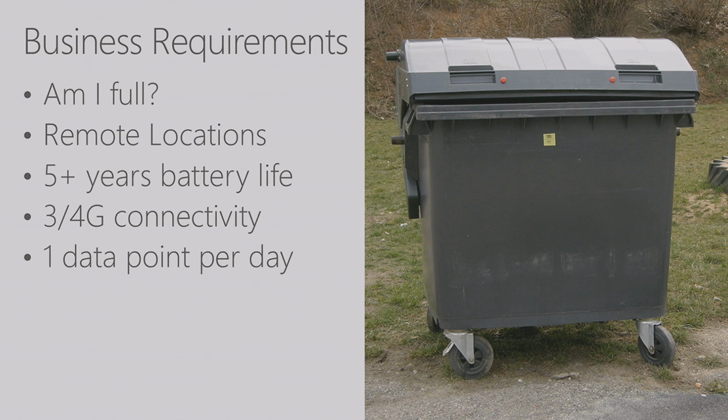Not 2, 1. Because anybody who knows, how long does a battery on a cell phone last in a 2, 3G connection? They want 5 years out of something maybe a bit bigger. No, won't work. 2G, 3G, 4G just doesn't work for that. Maybe in future 5G will have something. And at the moment they're connecting 1 data point per day.